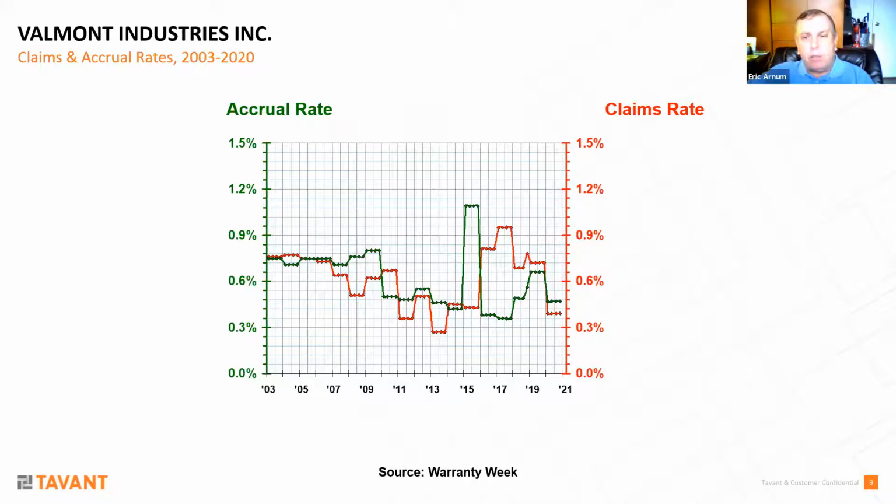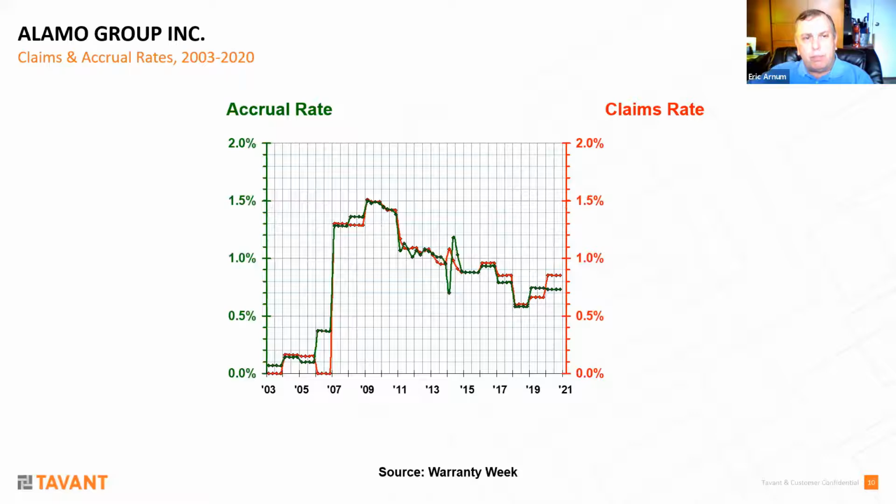And then finally, one more, the Alamo Group. Another company that, for a few years, used to report their data quarterly. You can see in 2011, 12, 13, 14, they were reporting their data quarterly. But then they started reporting it only once a year in their annual report. So that's where it starts to look like a staircase. But again, there's no new data for 2021. It stops in 2020. But you see the same thing here.